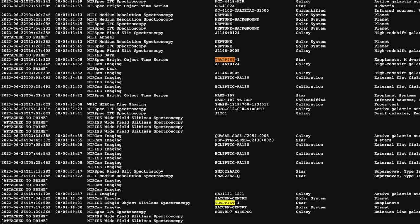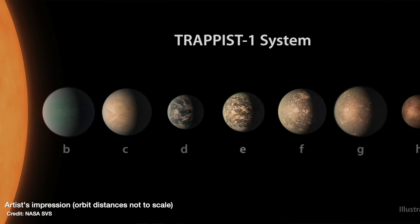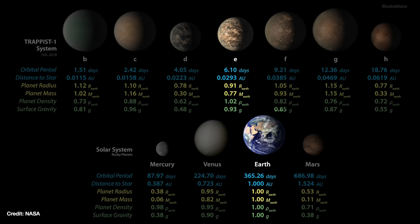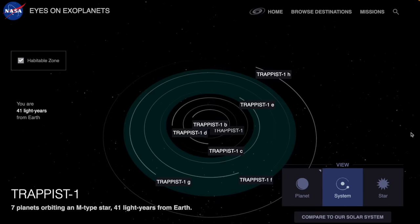Now, I do know that my exoplanet colleagues have dubbed this the summer of TRAPPIST-1, with lots of new observations of TRAPPIST-1 scheduled for this summer with JWST, just because now the star is in a better position for it to observe it, including the very first observations of TRAPPIST-1e, which is very similar to Earth in its mass, its size, its density, so its gravity is pretty much the same as well. It has a similar amount of light incident upon it from its star as the Earth does from the Sun, and it's in that Goldilocks zone.